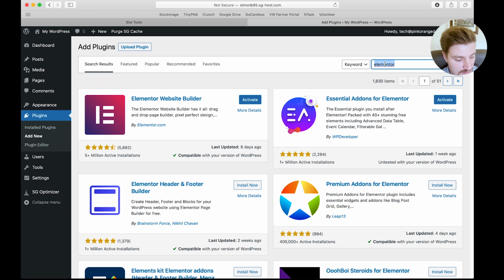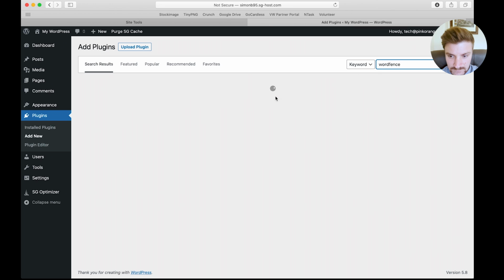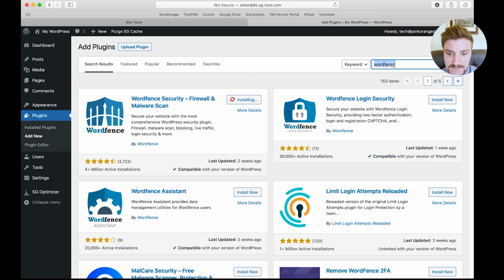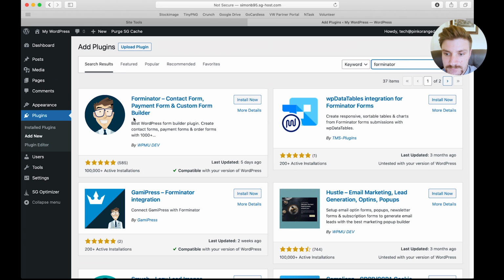Now we're going to add Ocean Extra, which is this one here. Install. And then we're going to add Wordfence. Click Install. And finally, Forminator, which is this one here. And again, click Install. So all of these plugins have now been installed on our dashboard. So let's have a look at them.